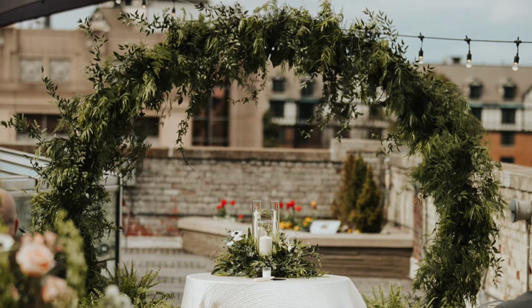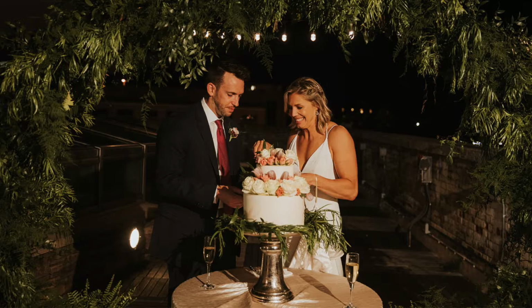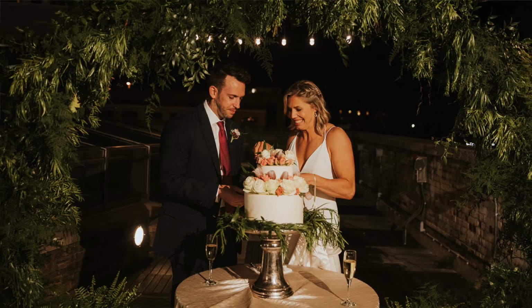You can use it. Everybody's gonna stand under it and take pictures. You can put your cake under it later. That's a good one that I always do. Fake or real, those flower walls can get really pricey.